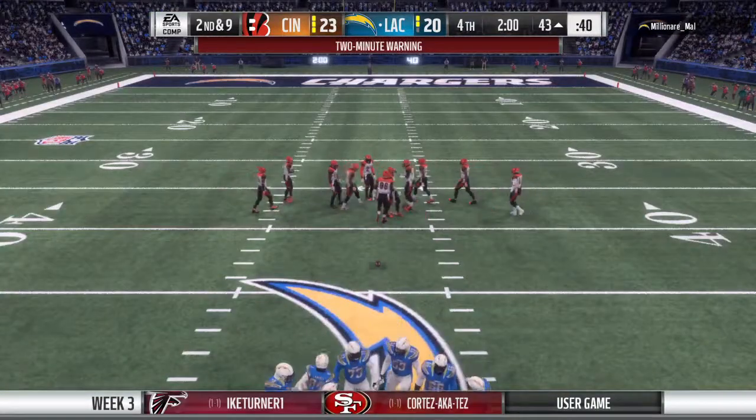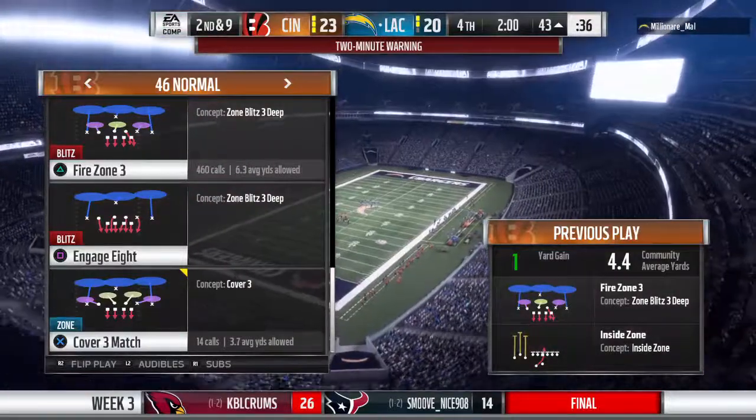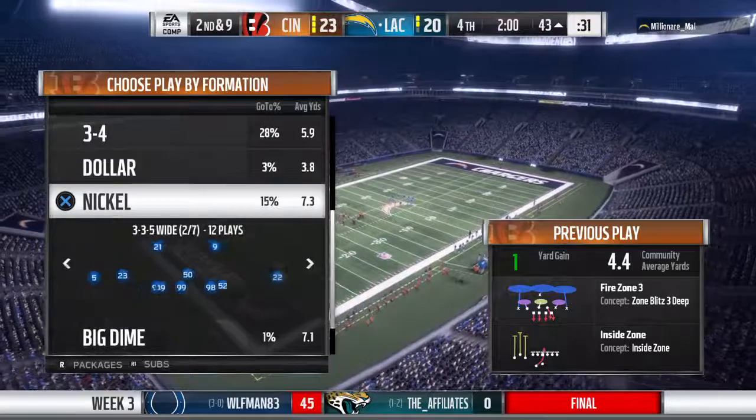Well, just play after play after play on this long drive for the offense. Time for a break. We'll come back, see what transpires after this.